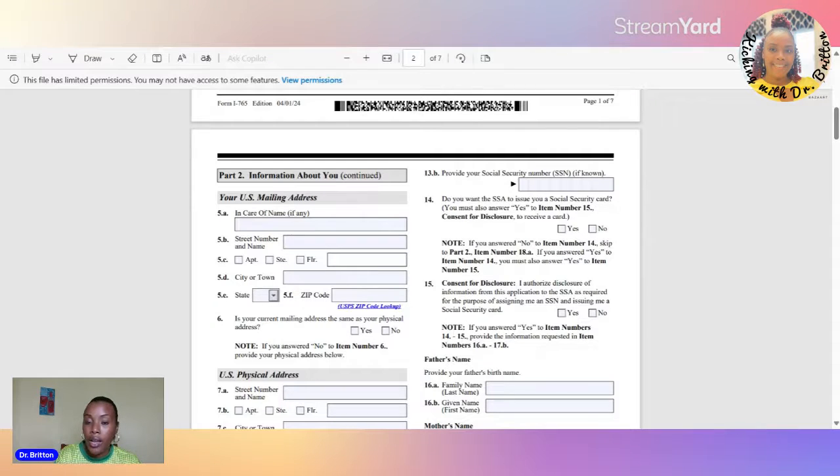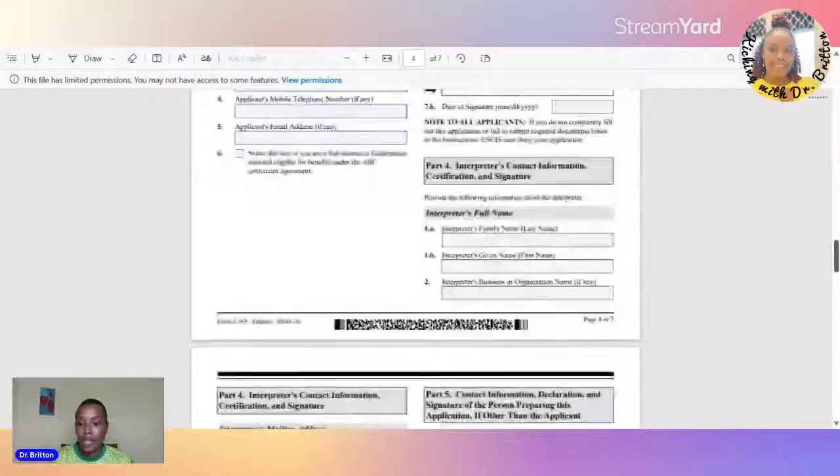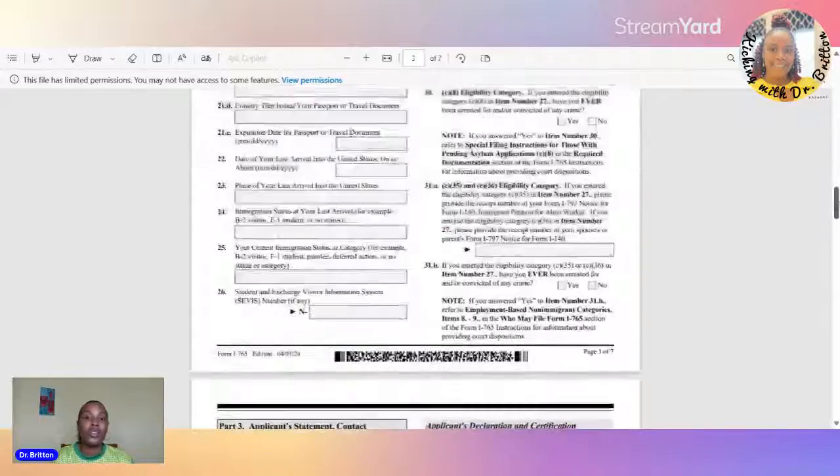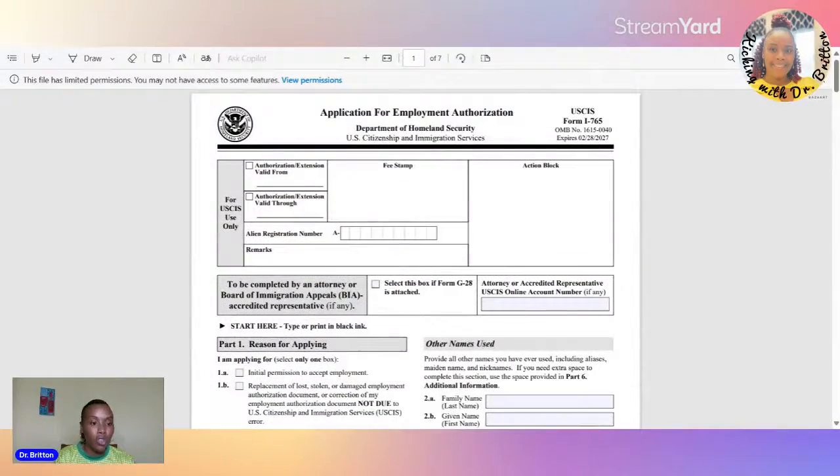You must answer yes to item number 15 as well, where it says, I authorize disclosure of information from this application to the Social Security Administration as required for the purpose of assigning me an SSN. Now, I'm not going to go into details with this form. It is a 7-page document. You can go ahead and look at the things they need. There's also an instruction form for it to get more details as to how to fill out this form. But in order to get a Social Security number for your J2 minor, you must apply for a work permit or an EAD on Form I-765.